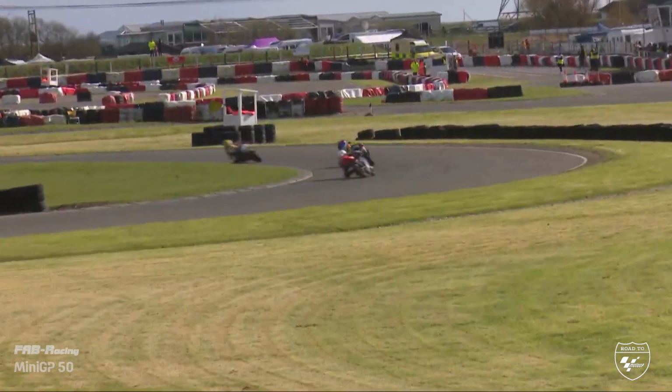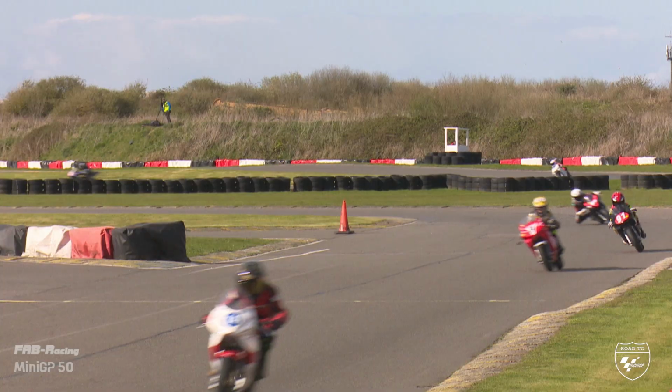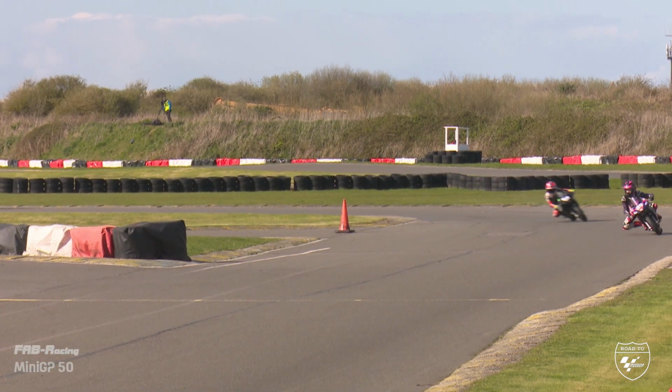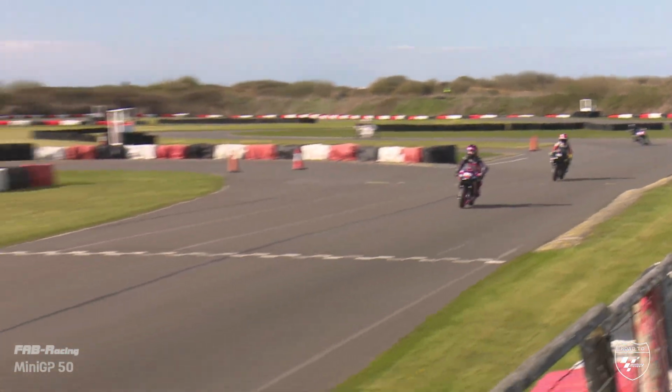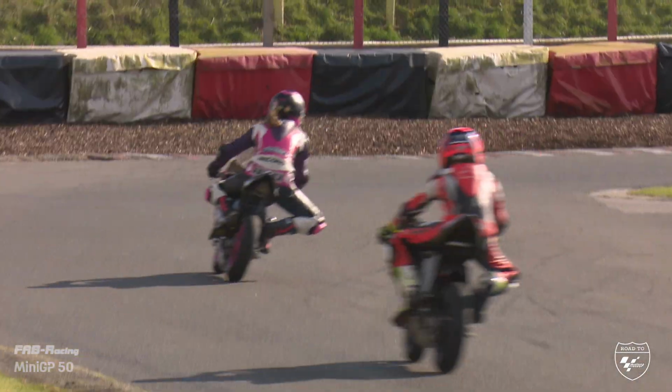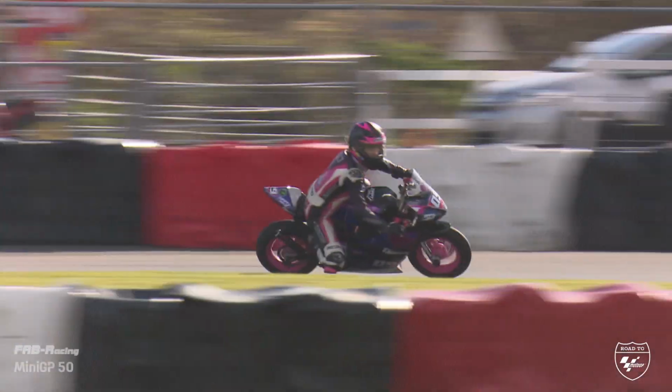And then rounding out the grid, Bailey Lawrence, who in theory should be on Marco Holt's bike, but I haven't seen Marco Holt's bike out there, so I'm really not quite sure what's going on. There's been a bit of a bike mix-up. No one's really quite sure, but in theory it's Bailey Lawrence. Let's see what happens as we head out there.